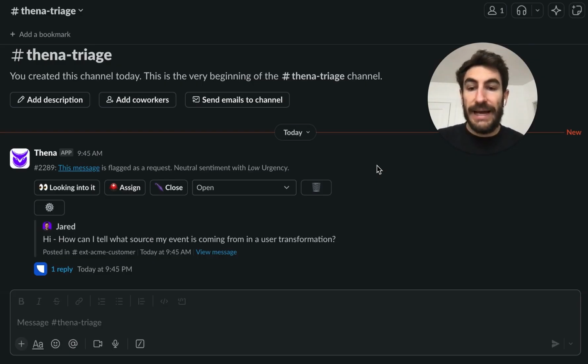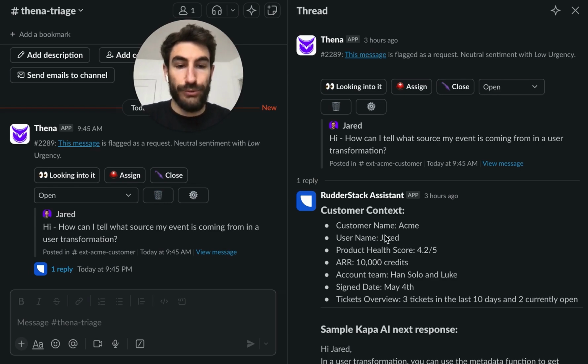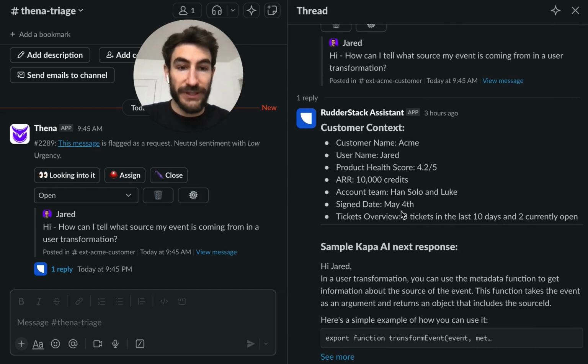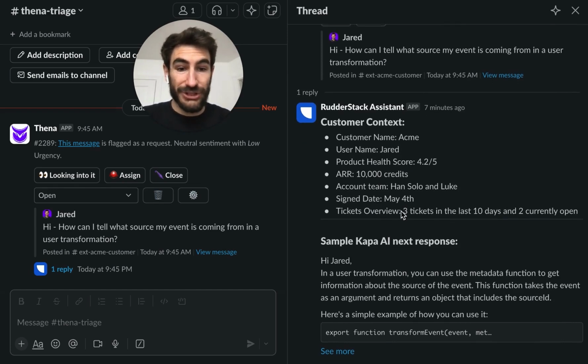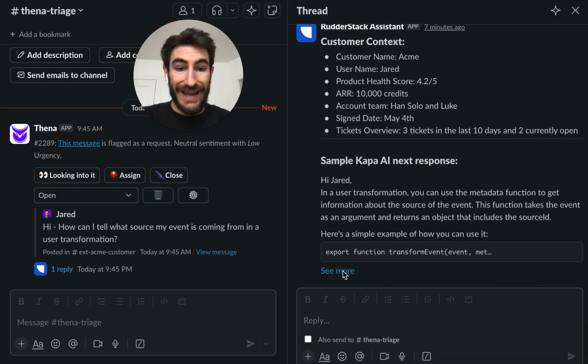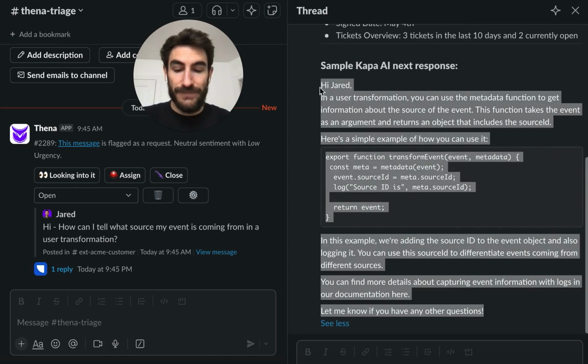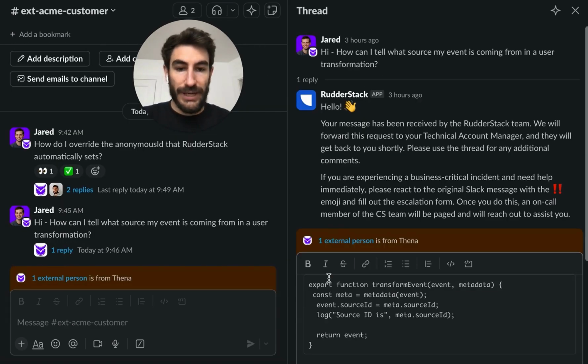Now we're back in Slack and we're in the triage channel where RudderStack has added the internal note with the LLM response. Now the CSM and TAM can go into the internal note, copy that, and send it as a response immediately to our customer. Looking at this actual thread and the internal note, you can see that customer context was returned for the specific customer that asked this question, as well as the actual kapa.ai response that I can now copy back to our actual customer and respond directly.